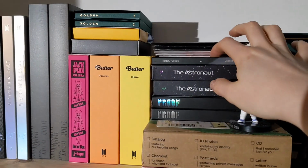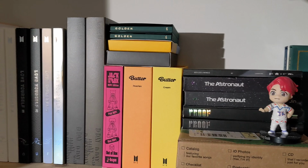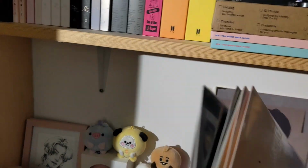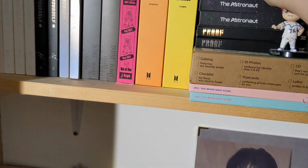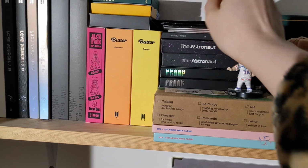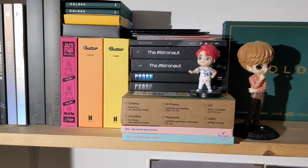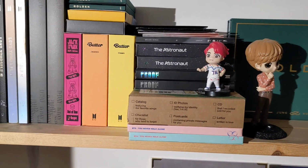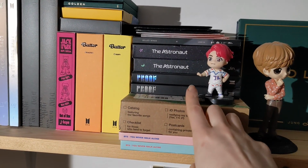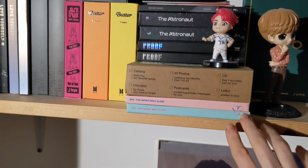And then these are some of the CD singles. I've got a few copies of Standing Next to You and 3D for, you know, some reason. I just went crazy last year. It wasn't last year, it was the year before. You know, trying to get those good charts and stuff, as you do. And I've got some more albums here, Layover and You Never Walk Alone.